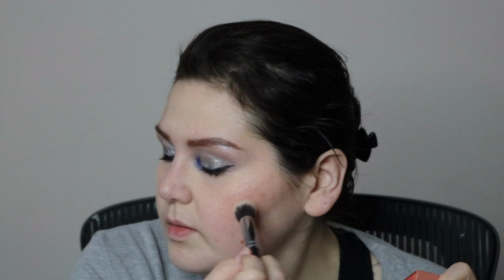It smells so pretty. For highlighter, because why not? I'm going to take Benefit's Dandelion Twinkle. It's a pinky peachy kind of color, but it's not going to be too pink or too contrasting with the blue that I have. The blue or silver that I have on my eyes. It's just going to add a little subtle glow, and it'll kind of blend into my blush so that it's kind of seamless. Bring that up here a little bit too.